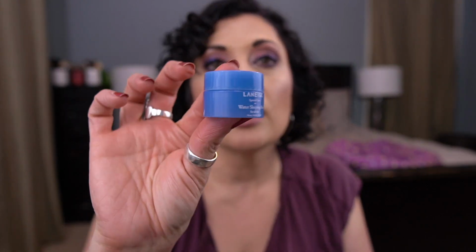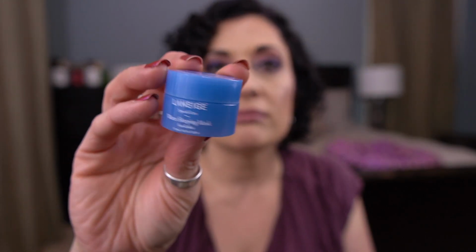Just to give my skin a little bit of boost of moisture so I can avoid some of the flaking. I really do like this. I'm enjoying it.